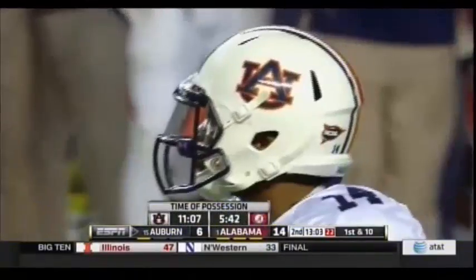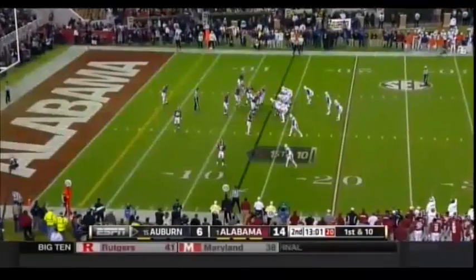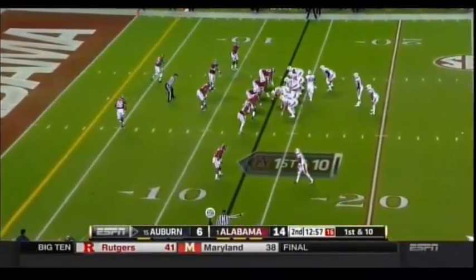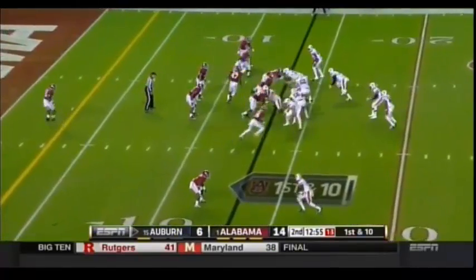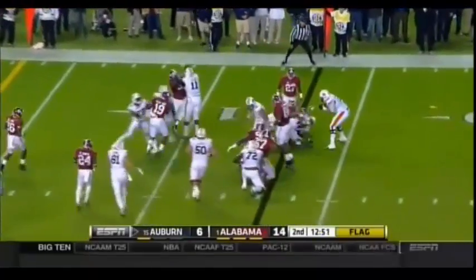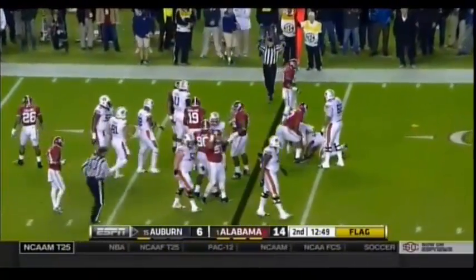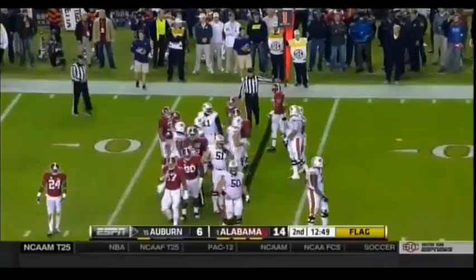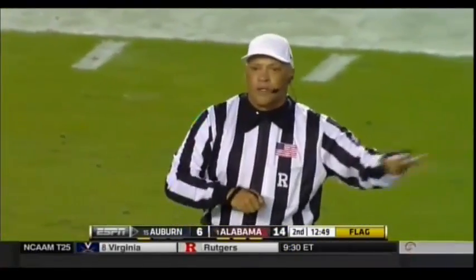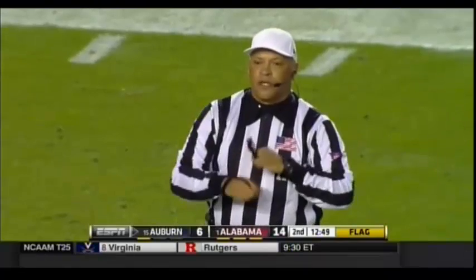Meanwhile, Auburn snapping it from the 14. 1st and 10, heading towards the end zone to our left. Man in motion goes to the far side. That's Melvin Ray. Here now with the flag down. Cameron Artis-Payne goes right. He is smothered by the Alabama defense for a gain of no more than a yard. DJ Petway and Xavier Dixon, but again, looked like Auburn was on the move.